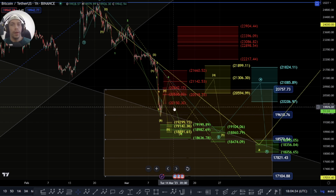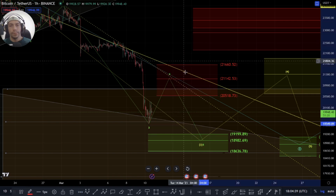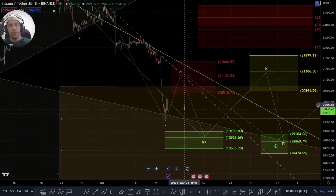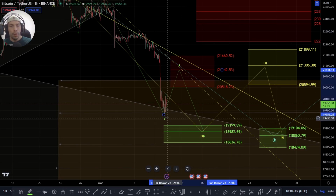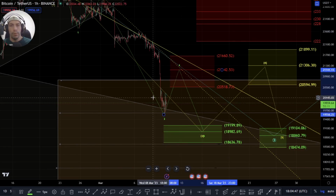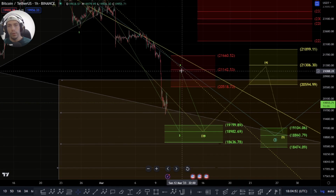So this is very busy, and I do apologize, but basically I'm going to turn off the extension, and this would be looking for that potential that either we completed our wave 3 into here, or alternatively, this green wave 3 here could actually still be in play, and we need to move it down. So this is what I'm sort of saying.